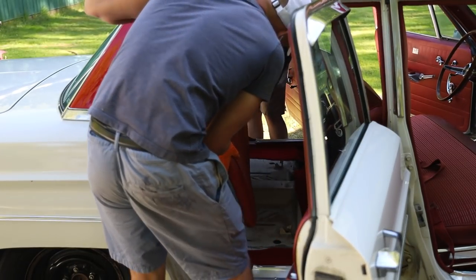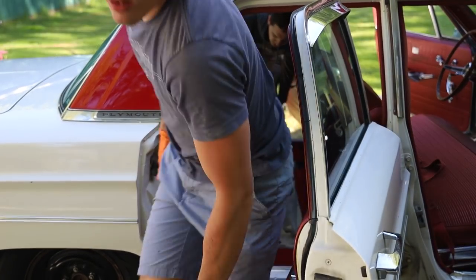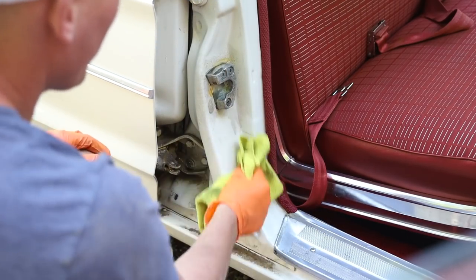And to finish up the detail, we went ahead and put the seats back in. We cleaned up the door jams, cleaned the windows, dressed everything to give it a nice shine, bring it back to life, and then this car was good to go.